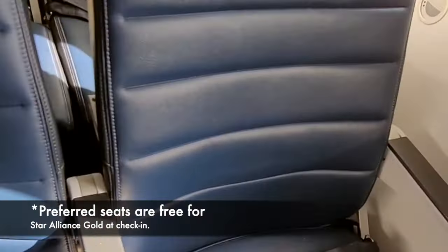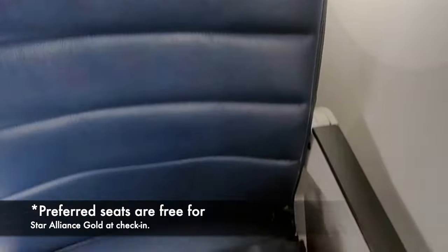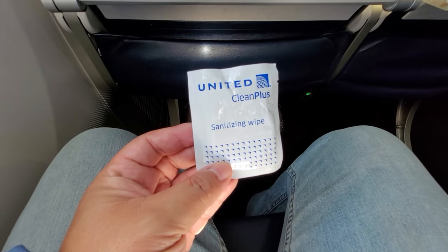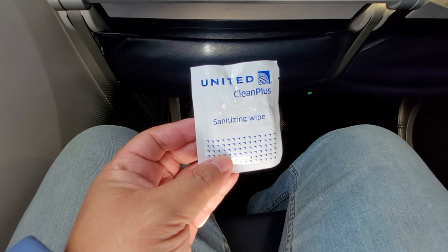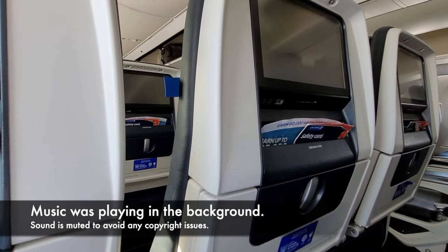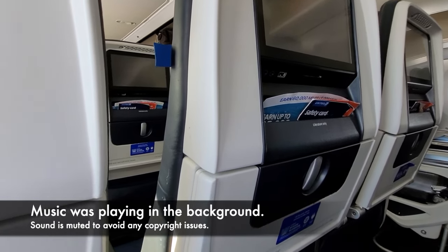Today, I'm in 39A, a window seat, and preferred seat, which is free for Star Alliance Gold members. Flight attendants at the entrance had sanitizing wipes if we wanted to take one. There's the side profile of the seat.